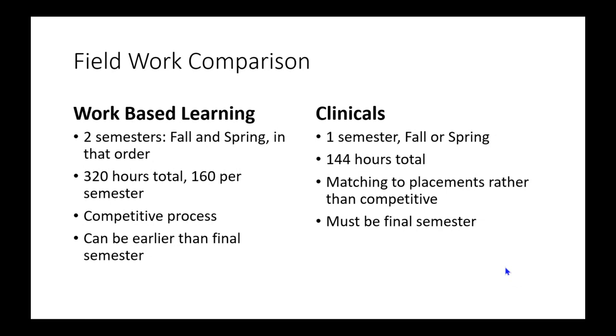In the fall and the spring, it has to be done in that order. Very, very few exceptions, and it's kind of difficult to make happen in a different order. So fall and spring, and that's important because it means that you have to know that you want to do the 2-semester work-based learning much further in advance than if you were to choose clinicals, and we'll talk a little bit about that.